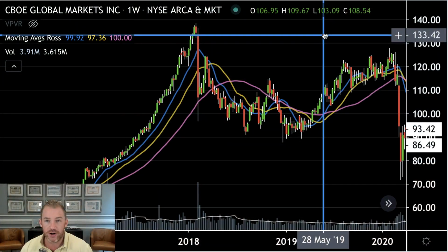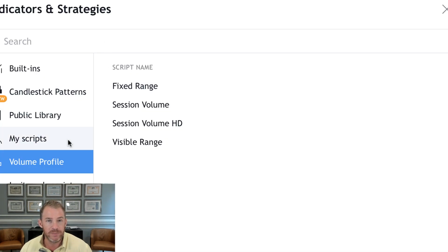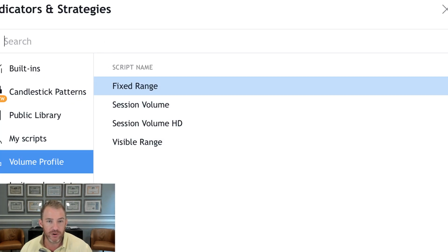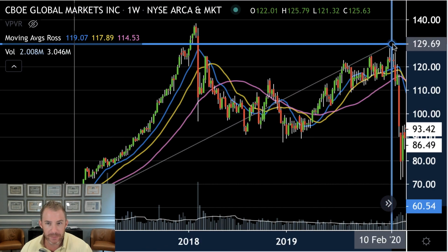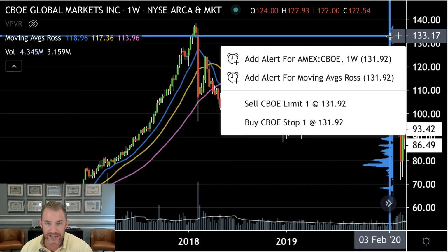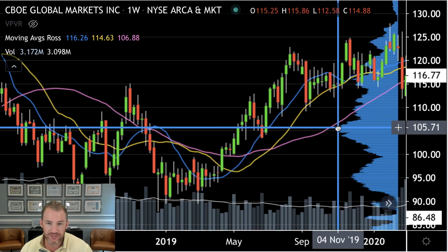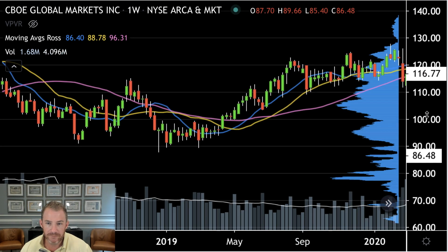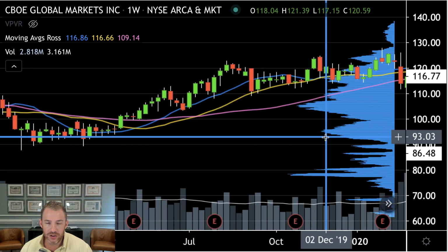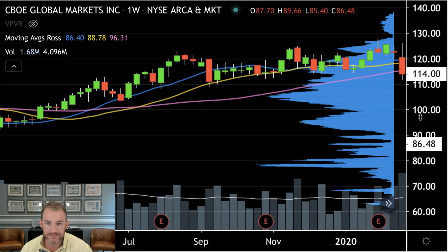So let's say this is what you're looking at and you're trying to figure out where to get into this stock. All right, what we'll do is simply draw a profile over this, a fixed range profile, and we'll start right here at the low, go right here to our high, and let's take a look at what we've got here. So this would be our profile. And looking at this, let me zoom in a little further so you can see where our numbers are.